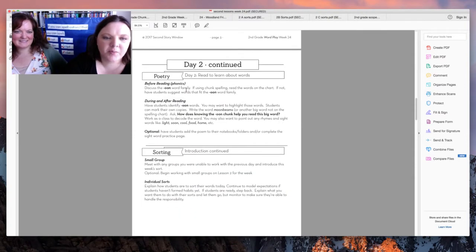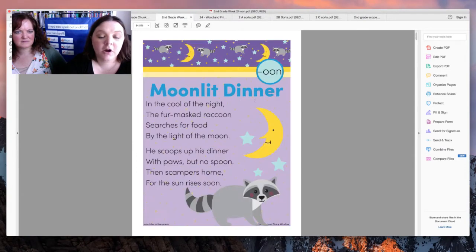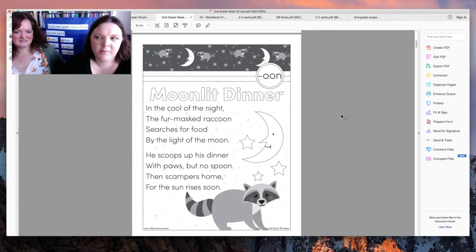So then day 2 with your poem, what are we doing here? You're looking for the words in the poem that have that chunk. And then if you want to discuss some of the sight words in the poem, we have a list for you. And also there's a worksheet so they can mark that on their own poem. They can mark it on their own poem, and we have a black and white version, or you could be marking it on a big copy for the class.